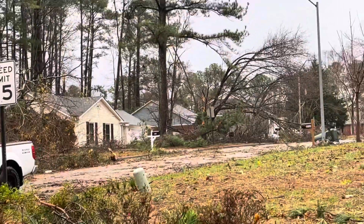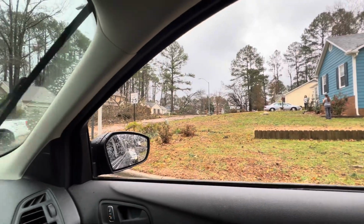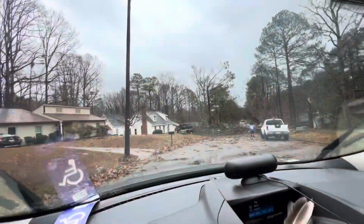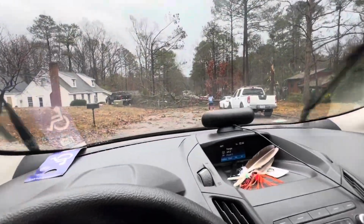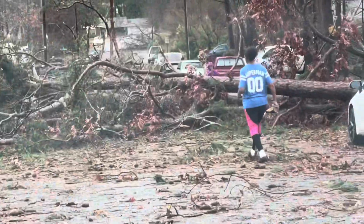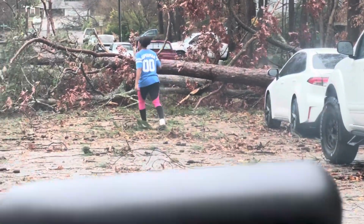Once this line comes on in, it could produce some severe weather as well. And so we're going to be vigilant and watch what's going on. We've got two tornado warnings. The one, this is the opposite side of the block that I live on. We've got the one over eastern Wake County, from Raleigh over toward Zebulon, up toward the edge of Franklin.